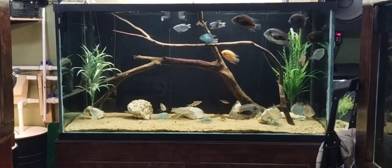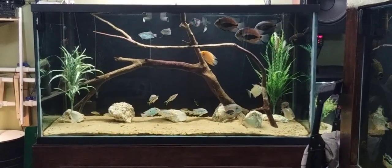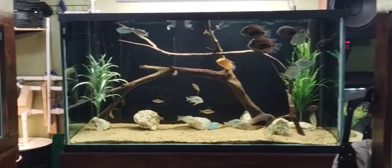So, alrighty guys, just a quick update of the fish room, and all these fish are doing great.